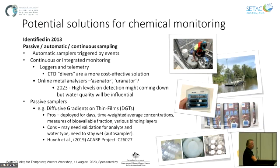Now, you could design a system. Not all these things are cheap, but if you really had motivation to use DGTs, they definitely have their pros. You can deploy them for days. Those things have a carousel of a dozen or more DGTs that can just move around at periodic times. So you could match it to a flow event and actually catch it.